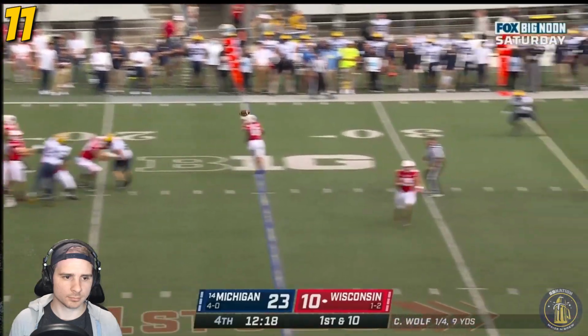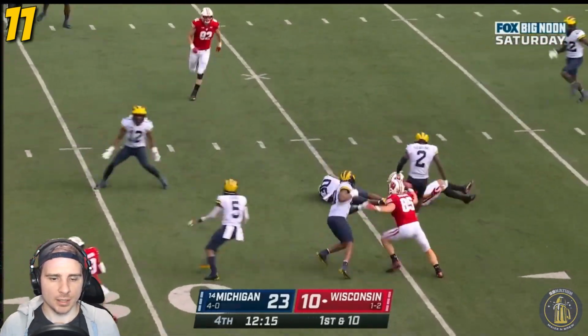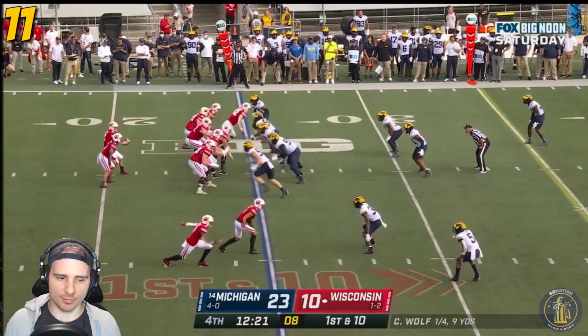Here's Wolf to throw it. And intercepted! Dax Hill, again, heck of a game from him.